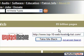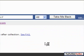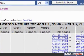Top-10-web-hosting.com. Okay, we got that. And we don't need all the HTTP. And let's see what happens if we can take a look at his site. Okay, and in the Wayback Machine, you should see listings for as far back as he's been archiving. Now we see he actually goes all the way back to 2004.